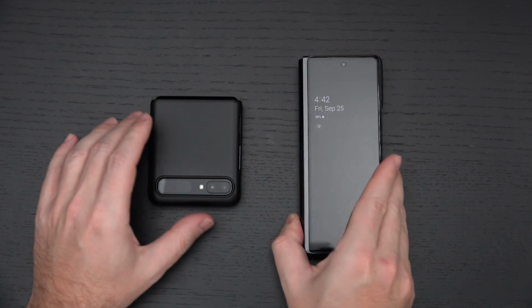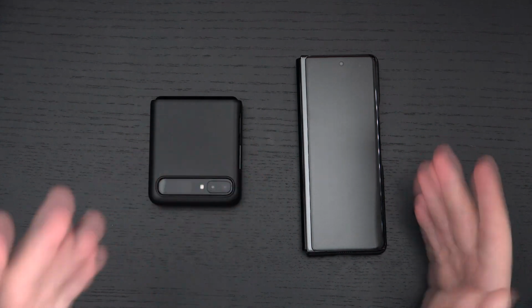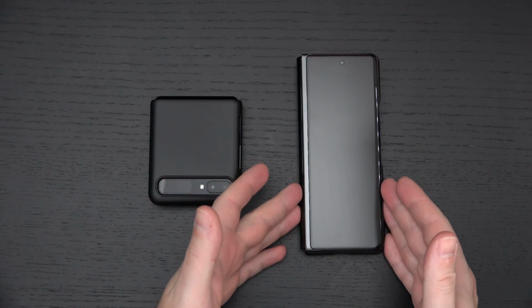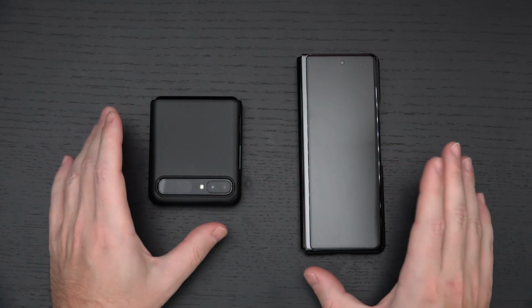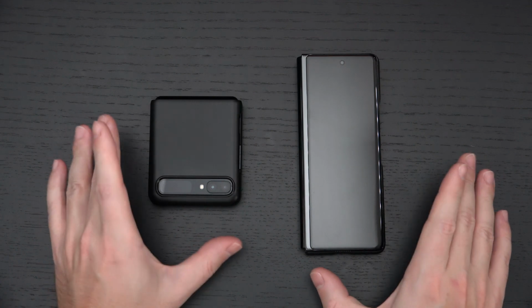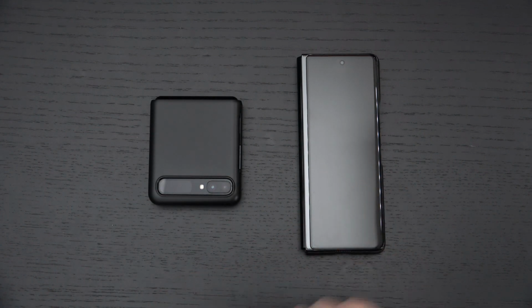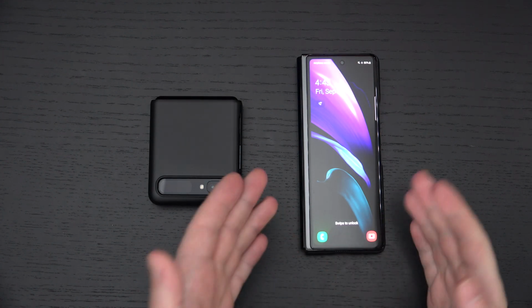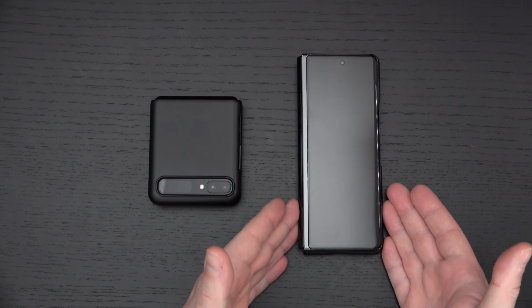Both have power share, so if you have another device that needs to be charged up, you can enable it, place it on that device, and it'll share its battery. 4,500 milliamp hour here, 3,500 here. Neither will get through the whole day, but they come pretty close. It really depends with the Fold how much you use the internal screen as opposed to the 6.23 external screen. I personally prefer the Fold because it's a more dynamic product, but it's also far more expensive.